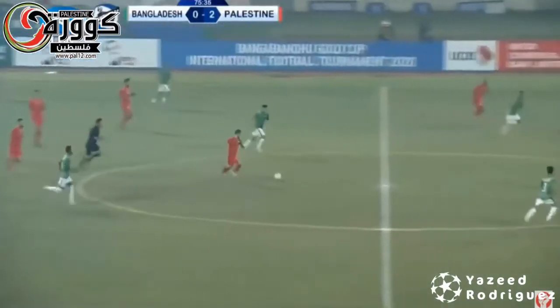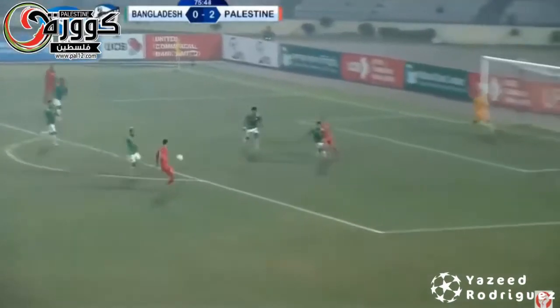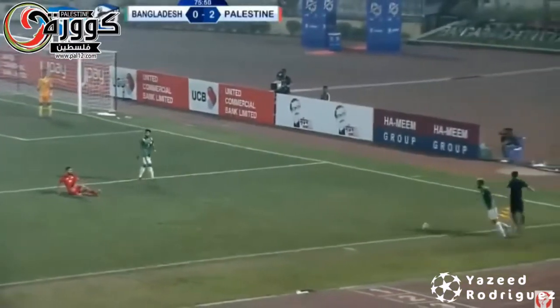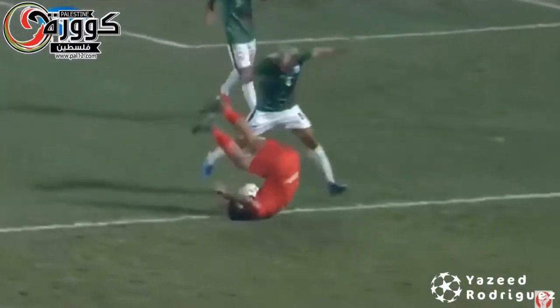You know, maybe just a little substitution, a little bit more energy, a little bit of impact. Well, here's a man who can make an impact. Khaled. Clever ball. Well, he was looking around. No sympathy from any of the officials. He thought he had a shout for a penalty. Has a little look over his shoulder, waits for the defender to come.